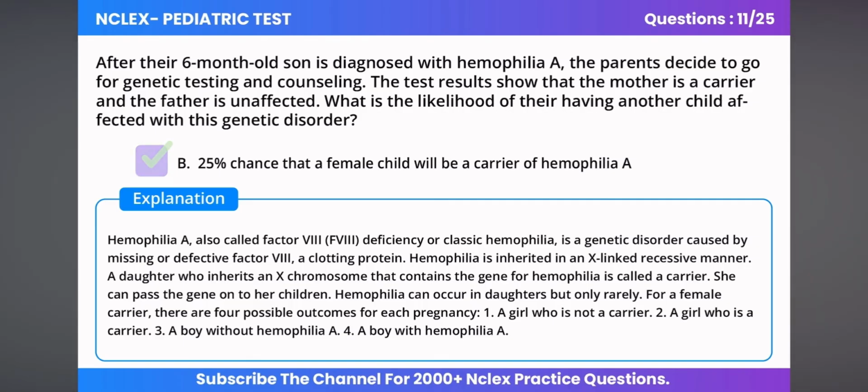For a female carrier, there are 4 possible outcomes for each pregnancy. 1. A girl who is not a carrier. 2. A girl who is a carrier. 3. A boy without hemophilia A. 4. A boy with hemophilia A.